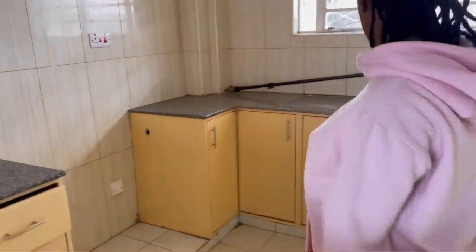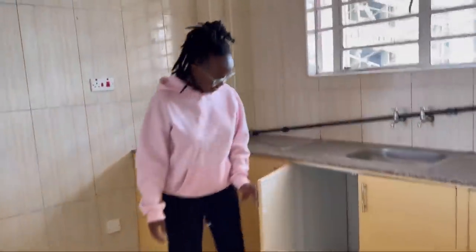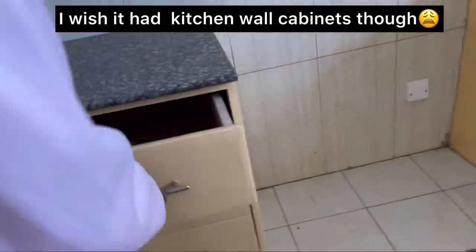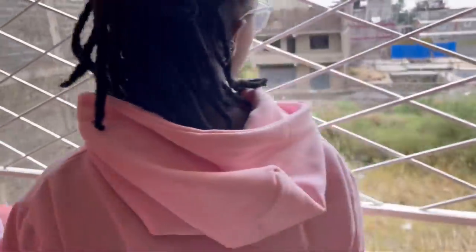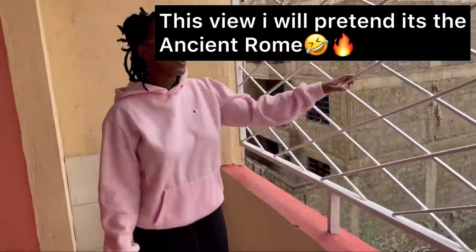This is the kitchen. The first thing I like about this kitchen is it has so many cabinets. So many cabinets. So where are you supposed to store your food? This is where you put your cooker, microwave and stuff like that. It also has a pantry cupboard with no shelves. I don't know, is this where you put your fridge? I'm not sure, but I think so. The breeze here is so nice. This view is so bad, but who cares? This is my house.